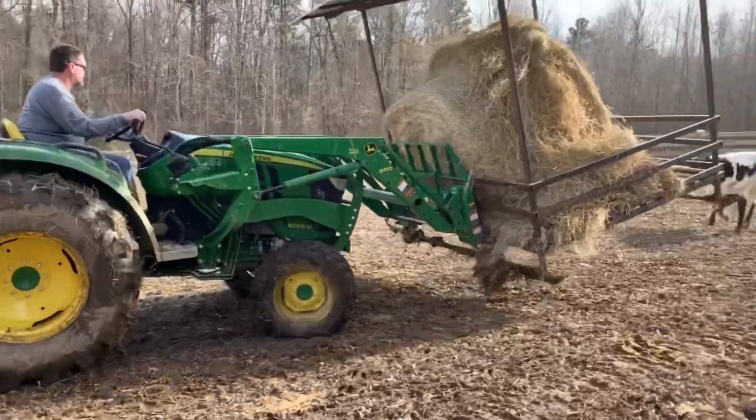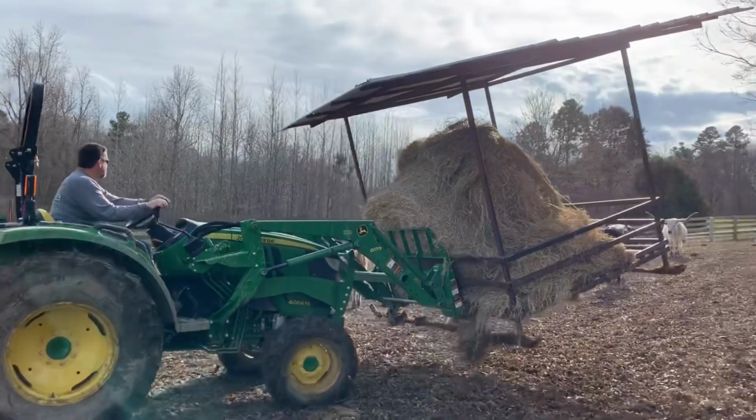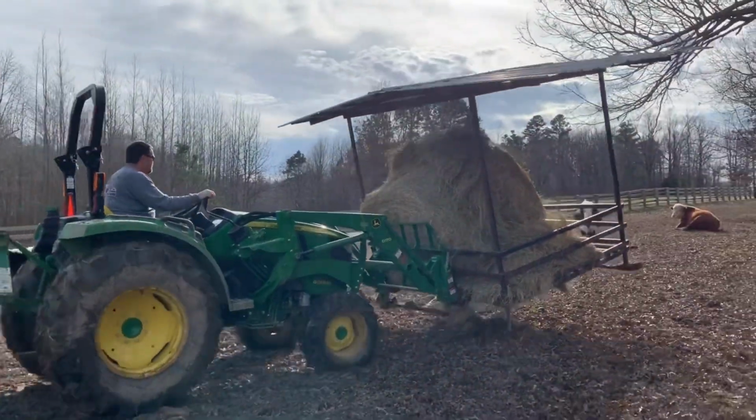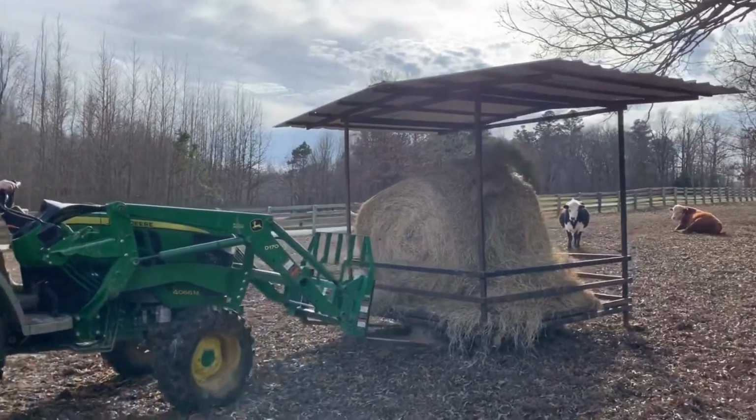We move the hay feeder every time we put a fresh bale of hay in it, just to get it out of the mud if there's any mud, and also any of the hay that's fell out of it, they can still eat on that and it's not gone to waste.